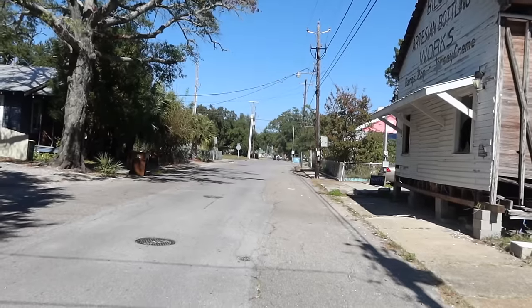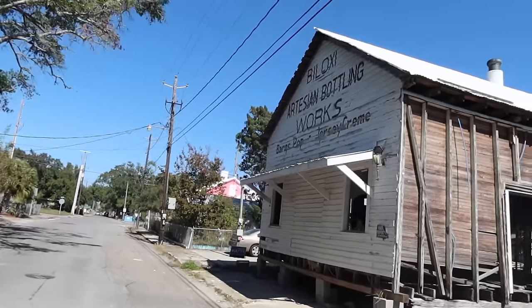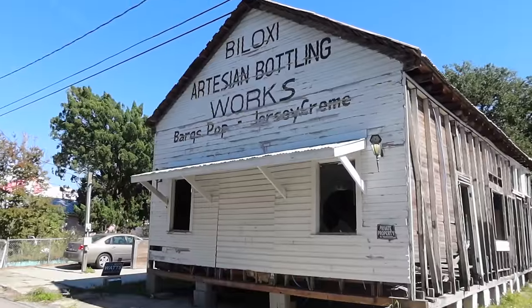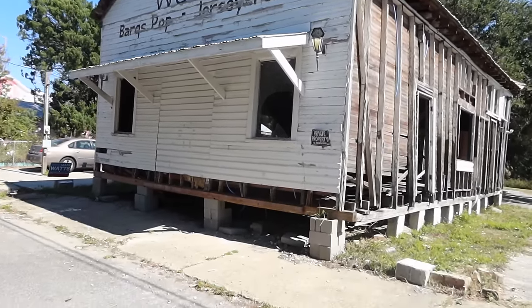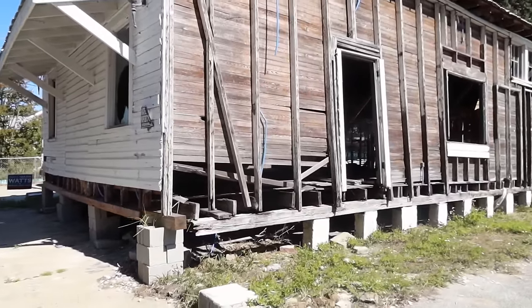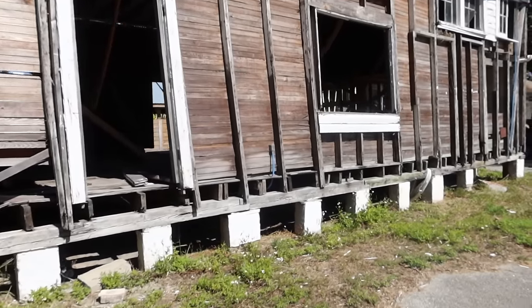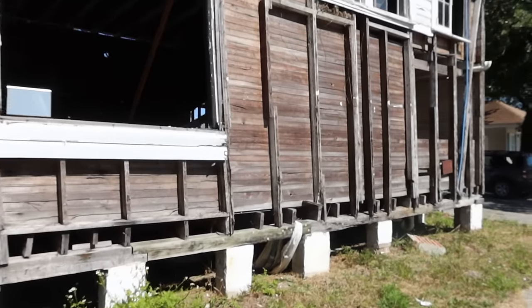Now, for those of you who love root beer, especially those of you who love Barks root beer, this is where it was invented, right here. It was invented here in 1898 by one of the Barks brothers. This is what's left of the building. Not much. Hopefully they can renovate it back to what it looked like at one time, but yeah, a little bit of history here.